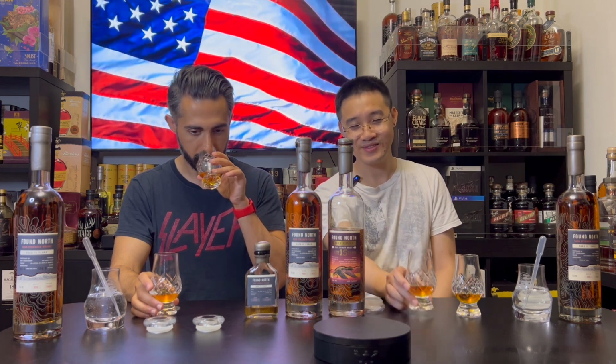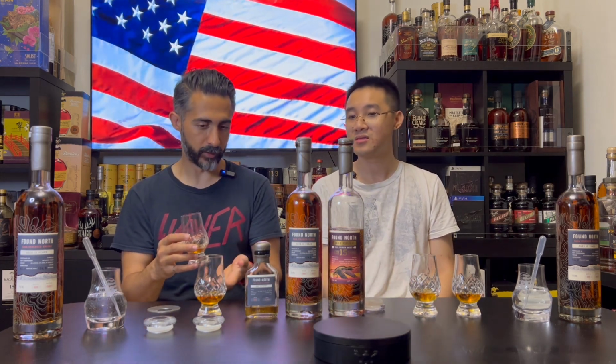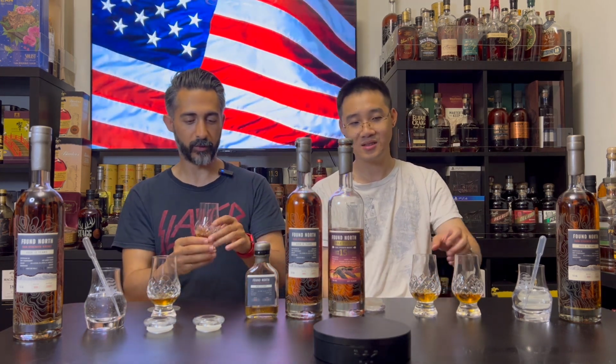Yeah. But the majority of what I'm getting on the nose for these is that rye spice plus nondescript fruity notes. So it's very hard for me to tell those apart. If you tell me this is ruby port versus sherry or some other thing, I'm not really sure. So let's go to this one and see if there's anything different here.